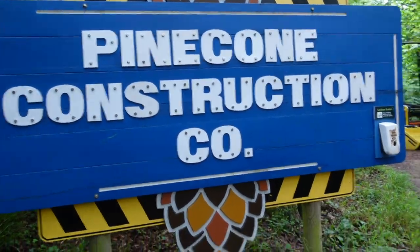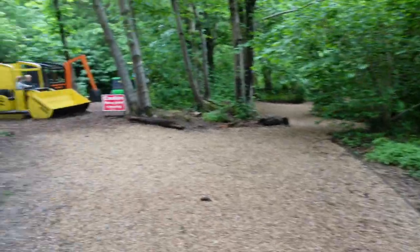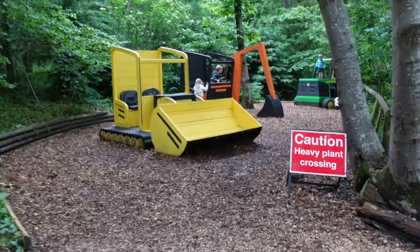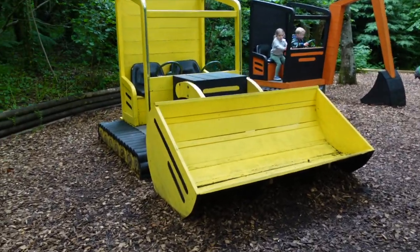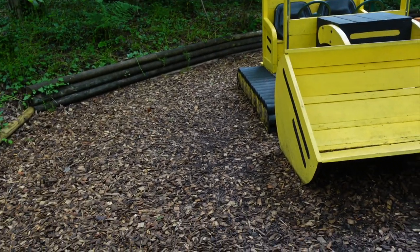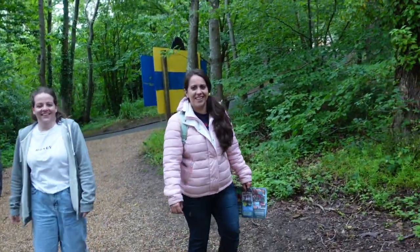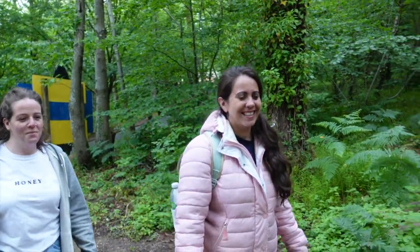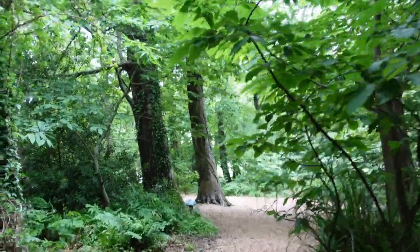Right, next part of the day. Let's go. Pinecone Construction is the next place that we are. It is, of course, a site of heavy plant crossing. So it's a little area where they've got a tractor and a digger and a scooper. What did you call this? A bucket. I called it a scooper. A digger bucket. Like a pooper scooper. A digger bucket.